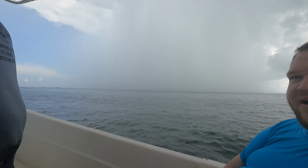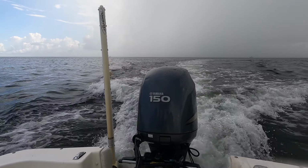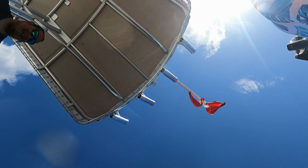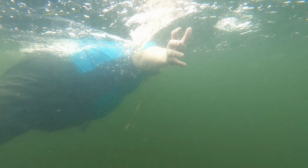As is typical with Florida weather, we did have a small storm roll in, and we got back on the boat to move towards sunnier skies. The second place we anchored was a few feet deeper and made it even more difficult to spot the scallops from the surface. It really is like an Easter egg hunt in the Gulf of Mexico.